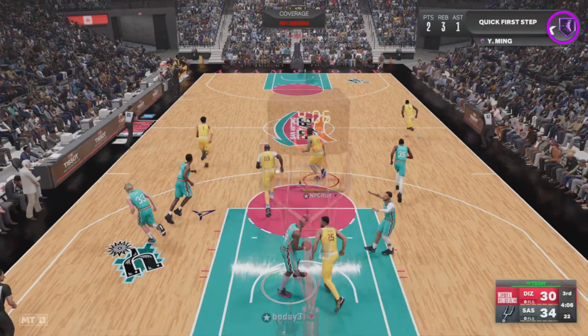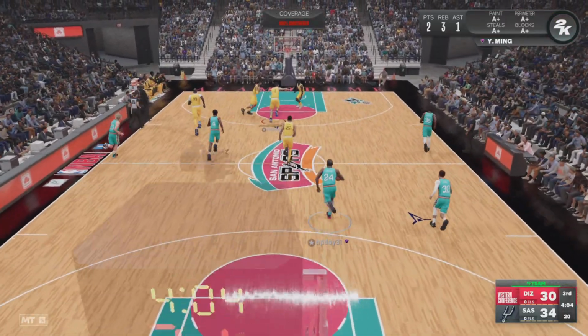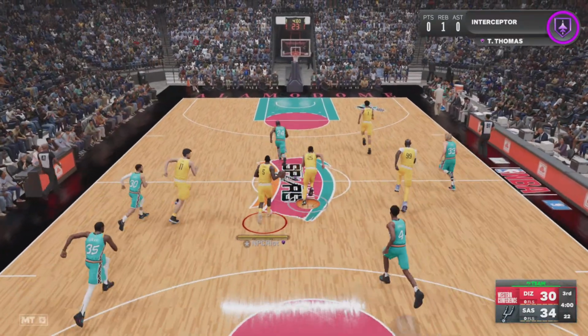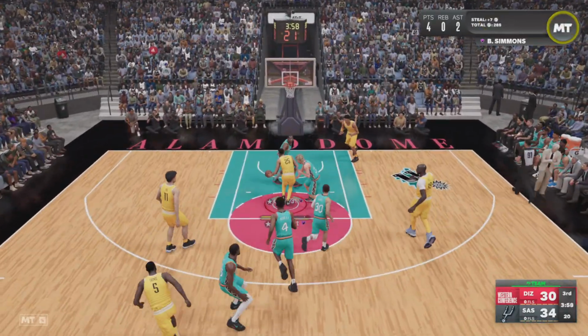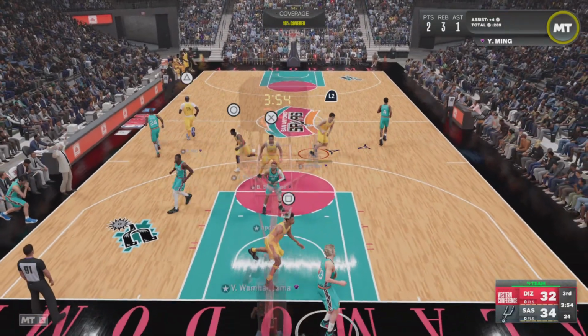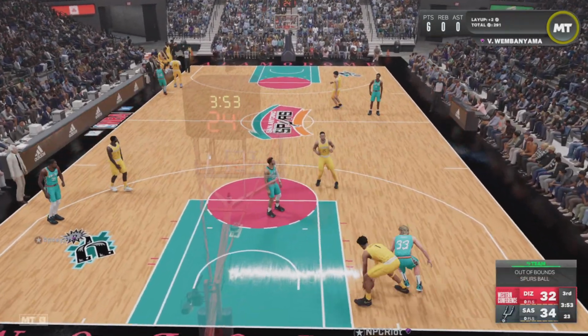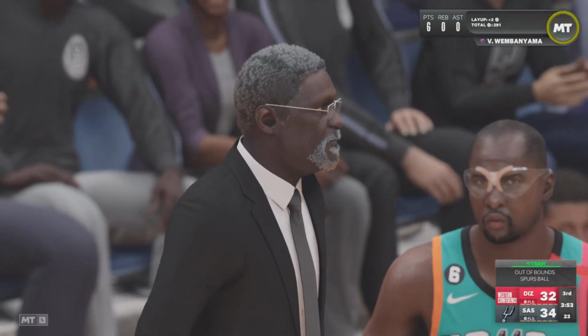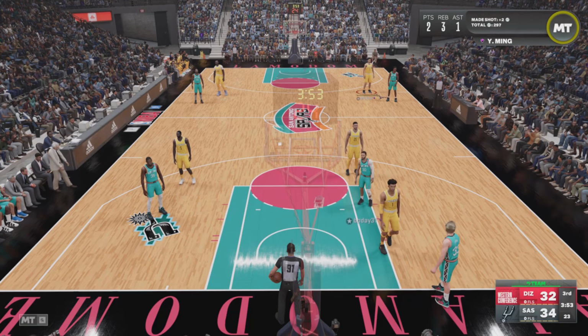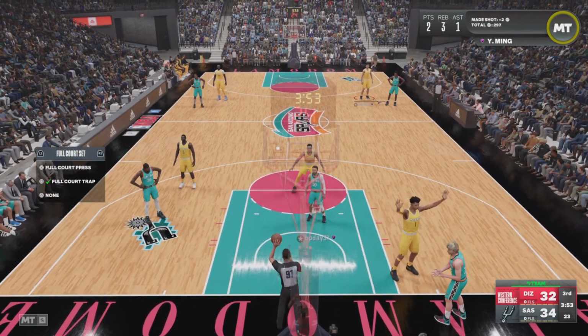And what a play, just snatched out of the air. Credit the block. Outside Curry. Thomas with the steal. Simmons with it. Guarded now by Larry Bird. Ben Simmons. Basket counts. Simmons got 6 points. Boy, Simmons so dangerous in these open floor situations. I love his aggressiveness in getting to the right spot.